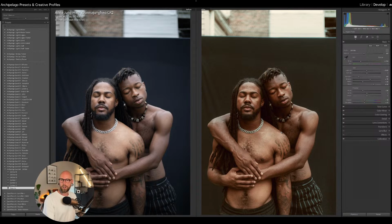How can you ever stick to one look with everything amazing you guys bring out every month? Yeah, I know it's difficult, right? It's difficult. I think it's nice though, because it just gives you that creative flair. It's the thing that keeps us as photographers engaged.